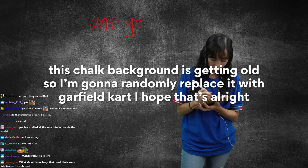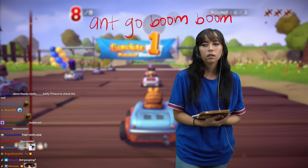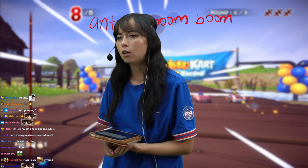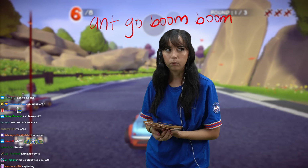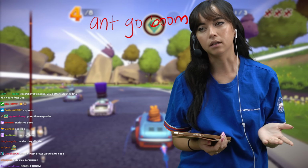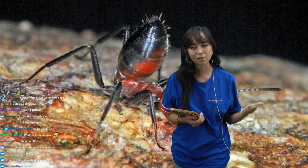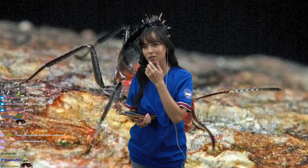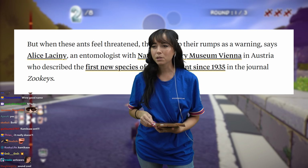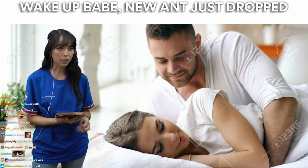All right, our next story of the day. Ant. Go boom boom. Now this could mean multiple things. This could either mean that the ant goes poopy or that it explodes. Which do you think it is? Both. I'll give you a hint. It's not both. This is the Malaysian exploding ant. Kind of answers your question there. They live in the treetops of Borneo. They were discovered in 1935, so they're kind of hot off the press a little bit now. Kind of like a fresh new drop.